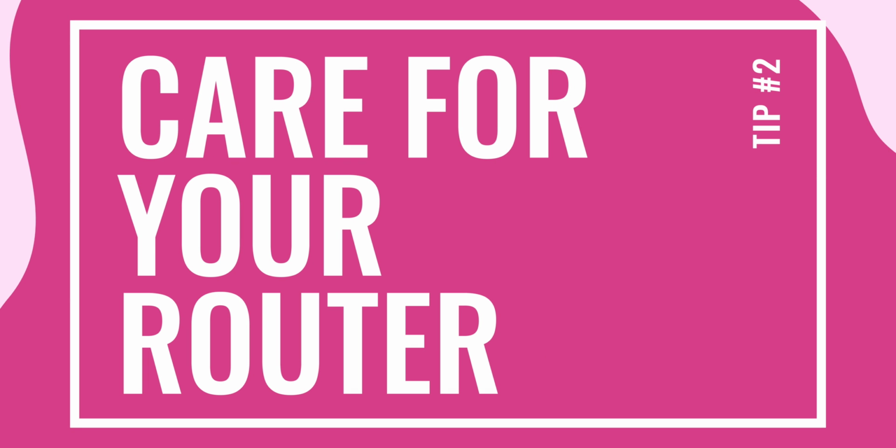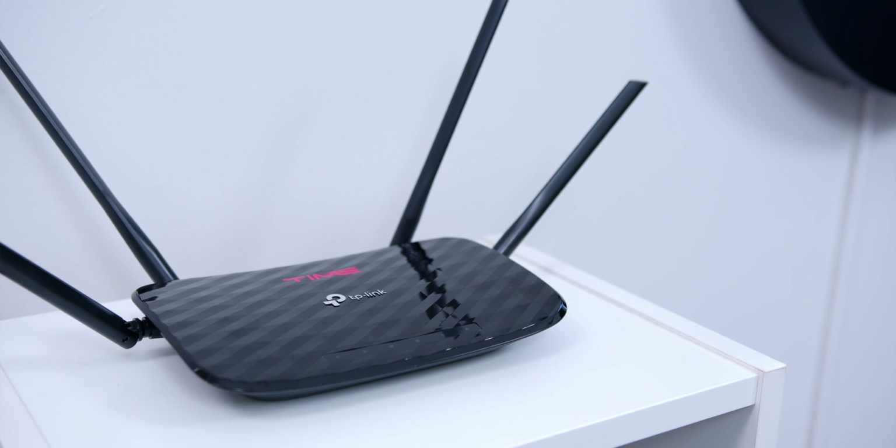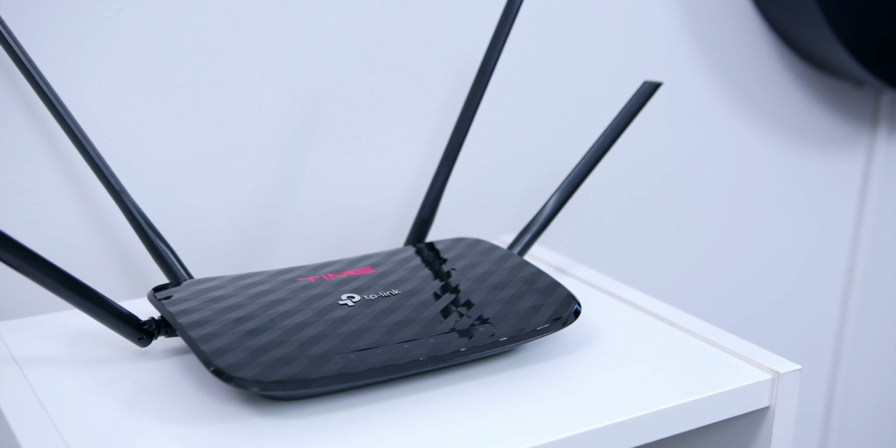Now, as for the next tip, your current router just needs some tender loving care. So as weird as it may sound, you don't need to baby the router like sayang. There are several things that you can already do in order to improve the hardware's performance immediately. Now, in order to give some love to your router is to know exactly where your router is placed.